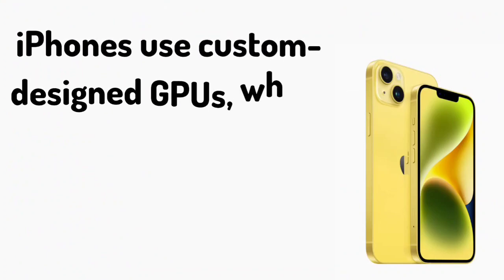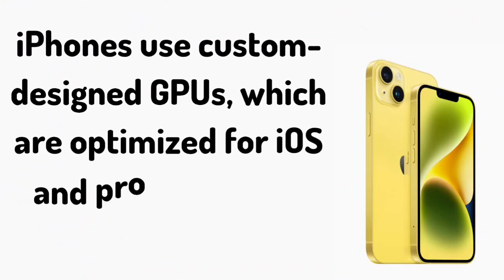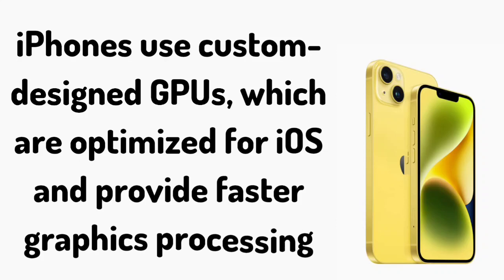Custom GPU. iPhones use custom-designed GPUs, which are optimized for iOS and provide faster graphics processing.